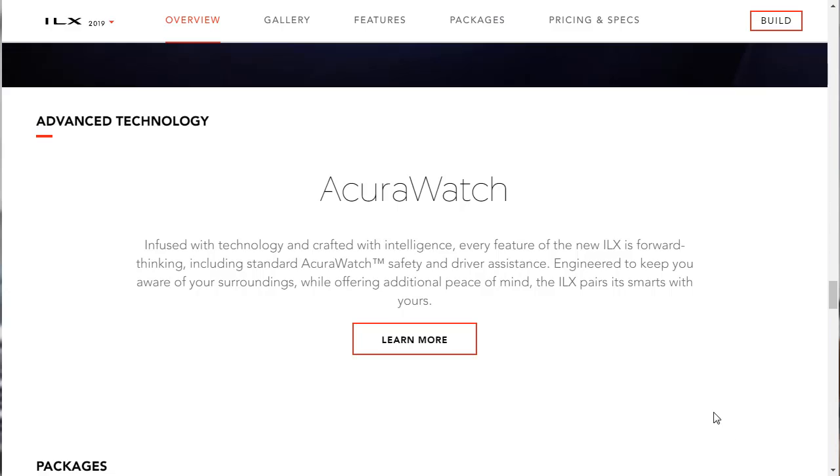Let's check out the powertrain real fast. Actually, let's not. They have it under the features, and so when we get to the features section, then we'll go all over all the performance. This Acura Watch, though, this is their advanced technology. It's standard, infused with technology and crafted with intelligence. Every feature of the new ILX is forward-thinking, including standard Acura Watch, safety and driver assistance, engineered to keep you aware of your surroundings while offering additional peace of mind. The ILX pairs its smarts with yours. I bet you that's also featured under the features section. So we're going to wait on that.